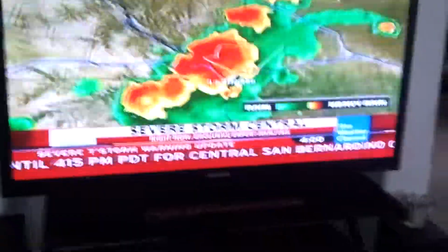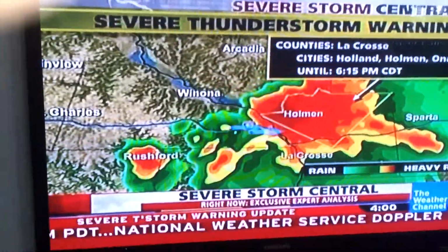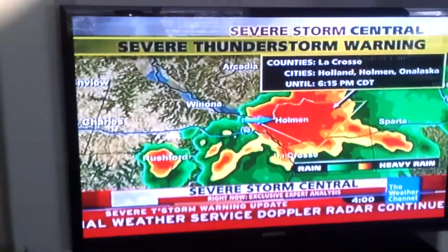You can see these monster storms. Now it's kind of interesting because earlier on there were about 2 or 3 storms all together. This supercell has kind of sucked up the other ones down near La Crosse and pulled them in, and so now you have this one monster core right through here.